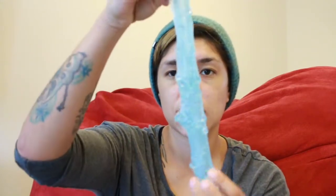This comes with fishbowl beads in it. And it smells so good. I haven't really played with this one a lot. It's harder to play with. I've activated it so many times, and it's nice, but it's kind of sticky, and it just falls apart, really.